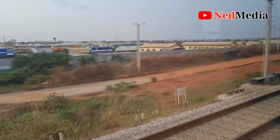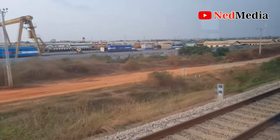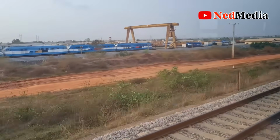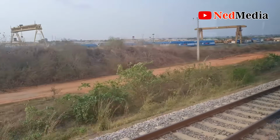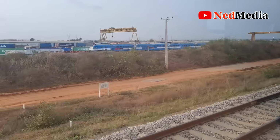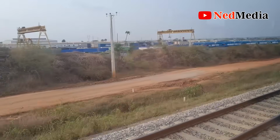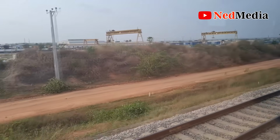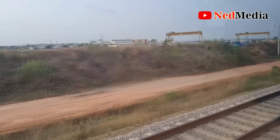For intercity trains to be attractive, they need to be fast so that people can abandon their cars and take the trains because they know the train is faster. Everyone loves fast, you know. No one wants to spend hours in a train when there is a better alternative. The priority here for the NRC is to make the trains irresistible to the greater percentage of people going to Ibadan from Lagos and vice versa, so that they can make more money and be competitive.